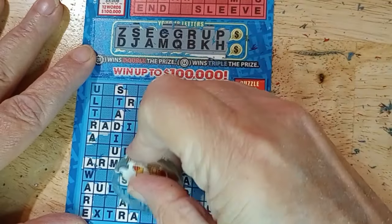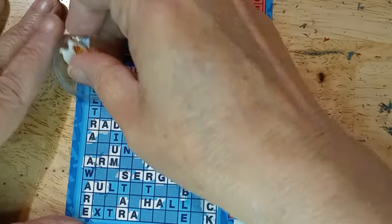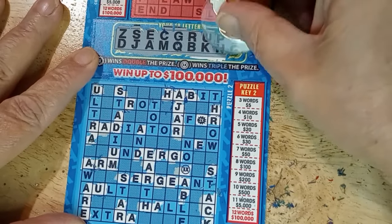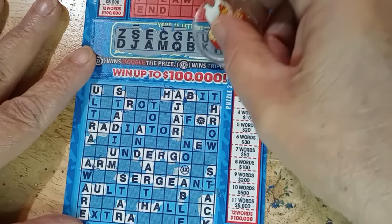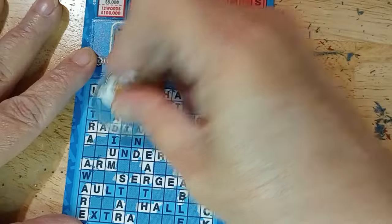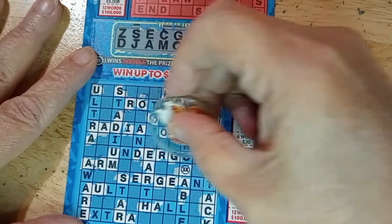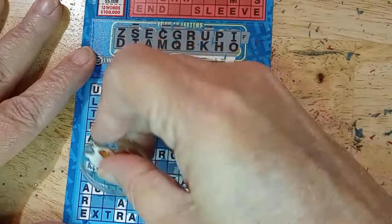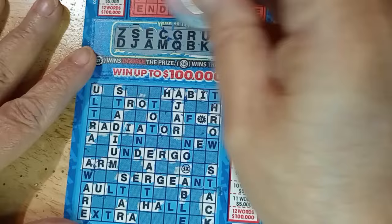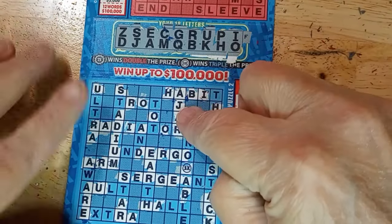Missed a B. H. Missed a U. Got an I and O. Really needed that T. Definitely needed that T. I and O. O. O. I. So just the two words, arm and ajar.